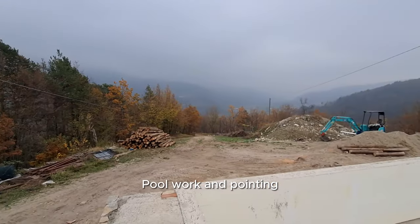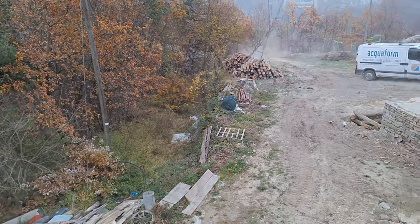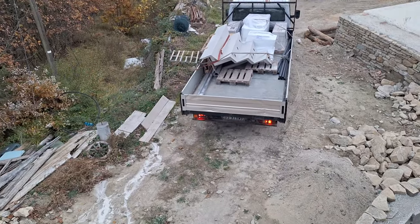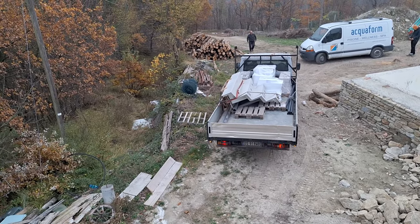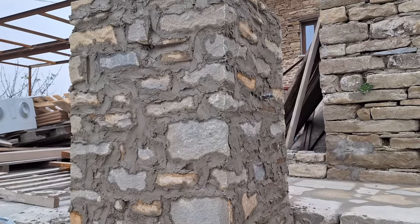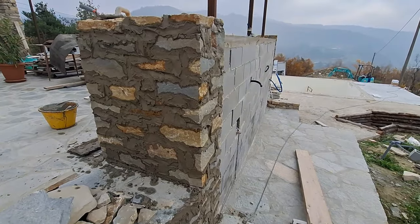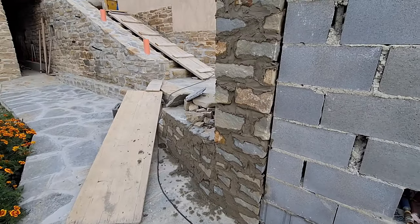Let's see. Boys from the swimming pool are supposed to come today. Another one coming from that side. That looks like the staircase, and they probably brought the board stones. Clean up in the afternoon.